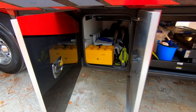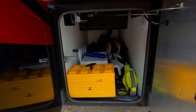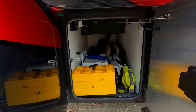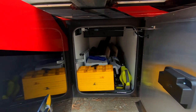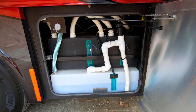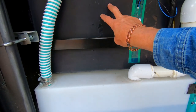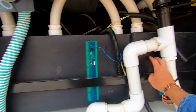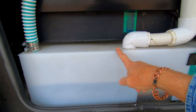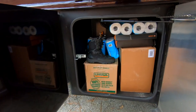And here's another smaller bay. I just have some of the leveling blocks in there, some extra chairs, the Blue Ox braking system, and some other miscellaneous items in there. And the next bay is where the holding tanks are located. Here's the 100-gallon gray tank. This is the 55-gallon black tank, and this is the 100-gallon fresh water tank. Okay, moving on. Another small storage area.